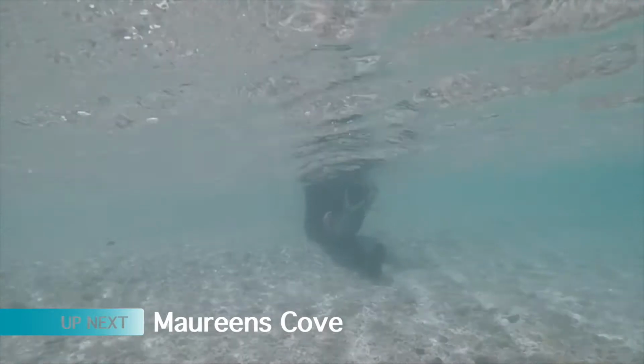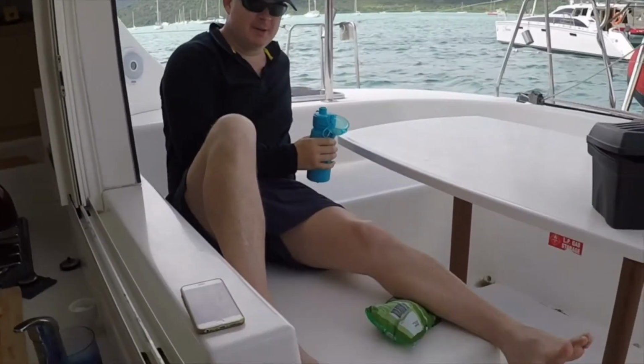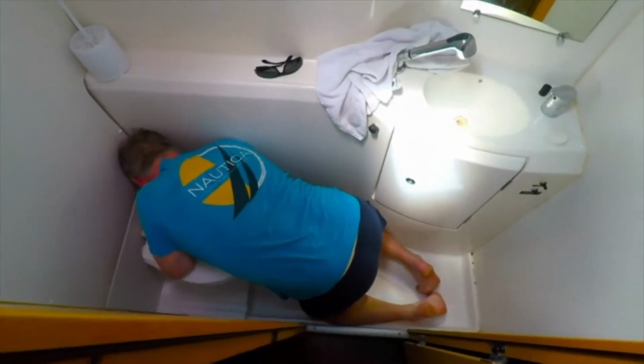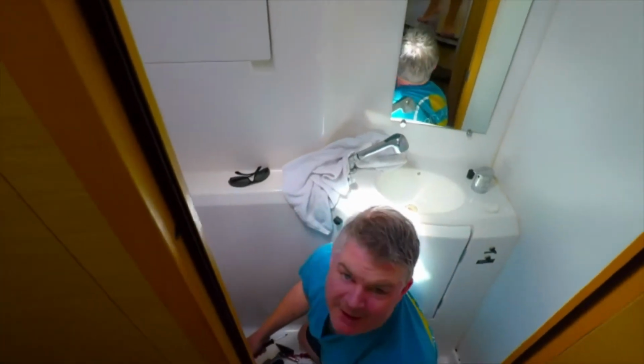On the next adventure on Lukim Yu, we go to Maureen's Cove. I tear a calf muscle. Denise enjoys a light drive. Sure. I discover what a blockage is. Pulling the toilet apart. We have a blockage. And we pick up Tiffany and David Boyle. I'm a master sailor now. Master sailor. And do a little light drum.